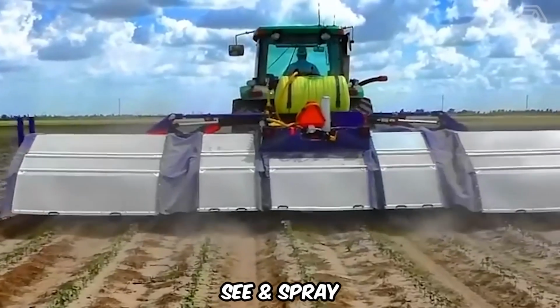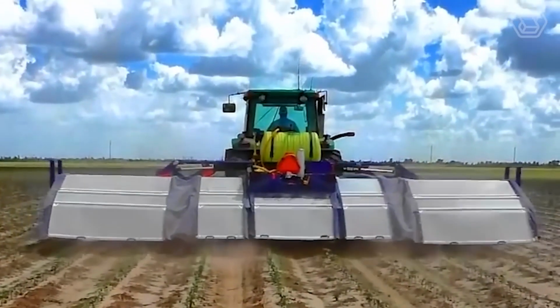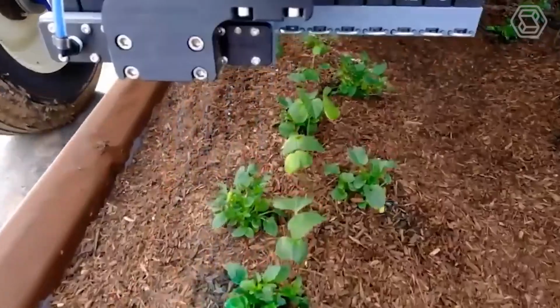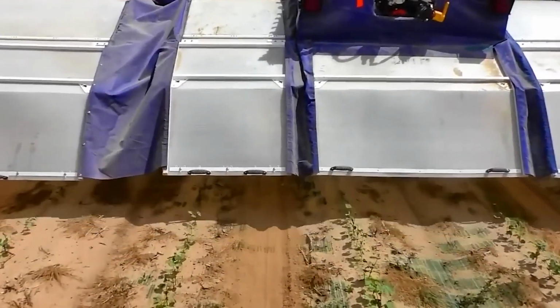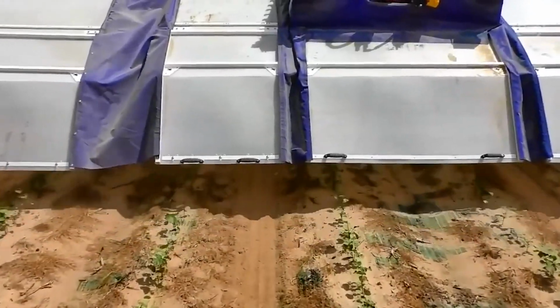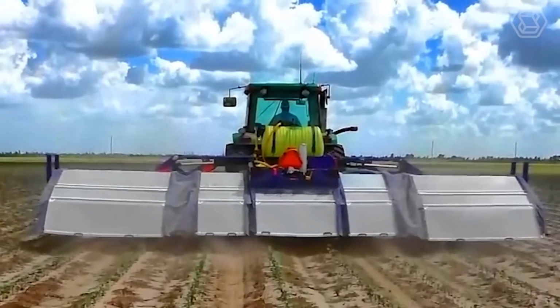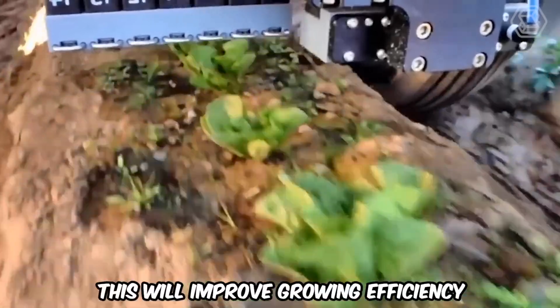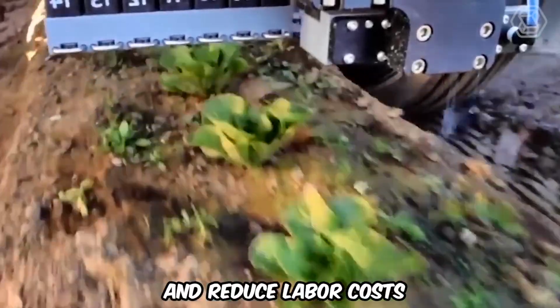See and Spray is the next generation of Blue River technology. See and Spray machines use deep learning so they can identify a wide variety of plants, both crops and weeds, with greater accuracy and then make crop management decisions on the spot. Blue River Technology specifically developed such a machine for use in the agricultural sector, and believe me, it can replace humans at certain stages of plant cultivation. This will improve growing efficiency and reduce labor costs.